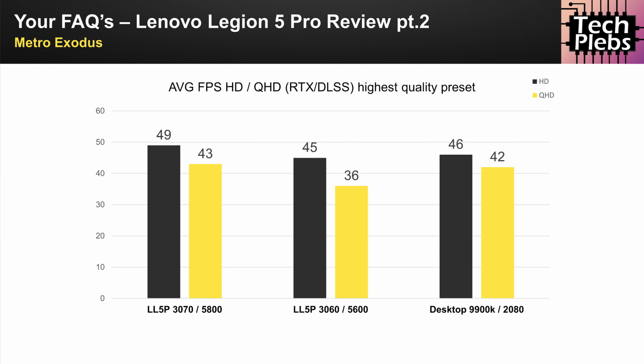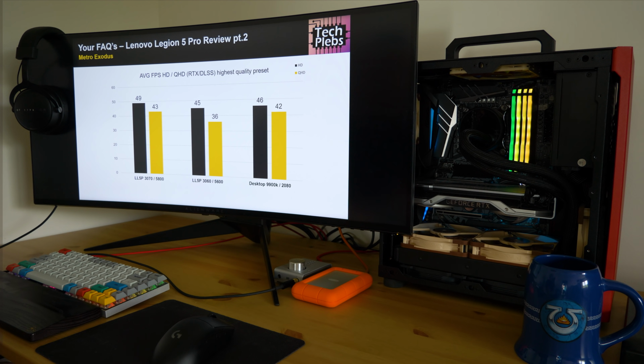Now of course these are settings that I wouldn't recommend to run the game at, but the point is that when we are limited not by the CPU but by the GPU, the differences start to decrease, in the sense that a 3060 is performing excellently as opposed to the 3070, and then of course the 2080 here, being the stalwart performer again, is somewhere in between, so to speak. So again, great results for both the 3060 and 3070.